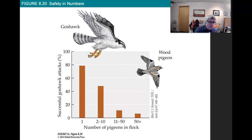Here's the success rate of goshawk attacking wood pigeons, where the prey does better when it's attacked in a large flock. So if there's just one pigeon, the goshawk is pretty successful, up to 80% success rate of catching the wood pigeon. If there's 50 in the flock, the success rate's much lower.